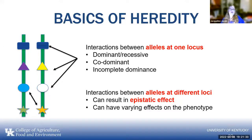Then of course we have the problem where if the alleles are linked on the same chromosome, they start to interact as well, depending on what they are. Interactions between alleles at the single locus can be dominant, recessive, codominant, or incomplete dominant. But interactions between alleles at different locations can result in an epistatic event and can have varying effects on the phenotype depending on that interaction between the alleles.